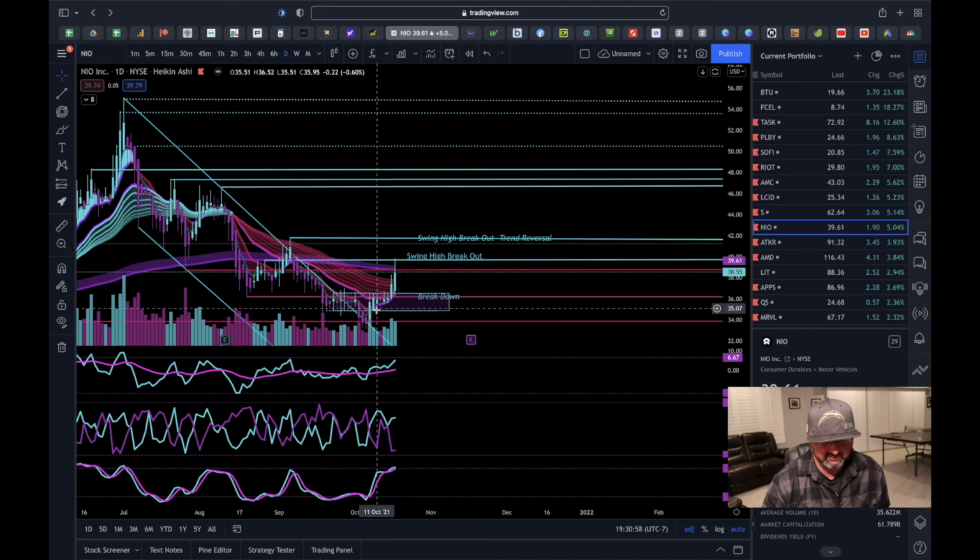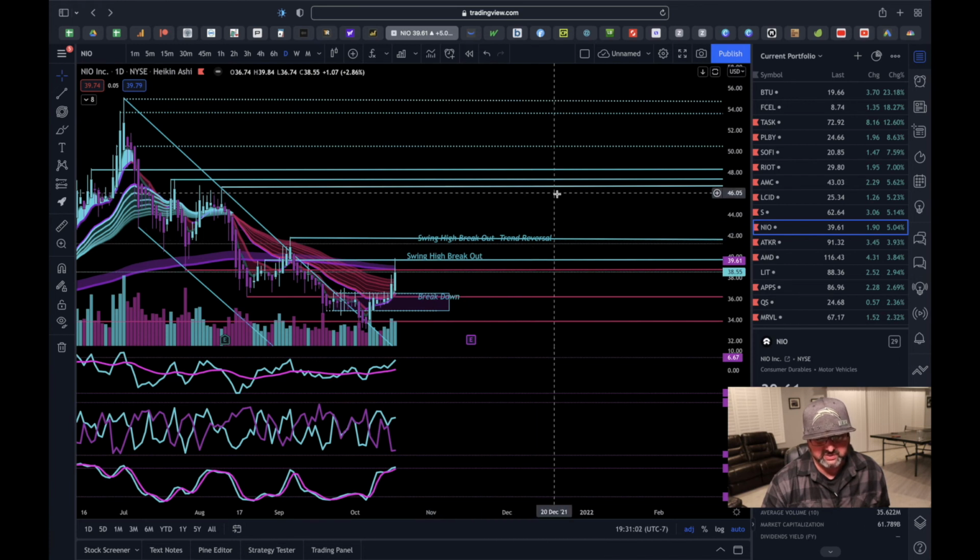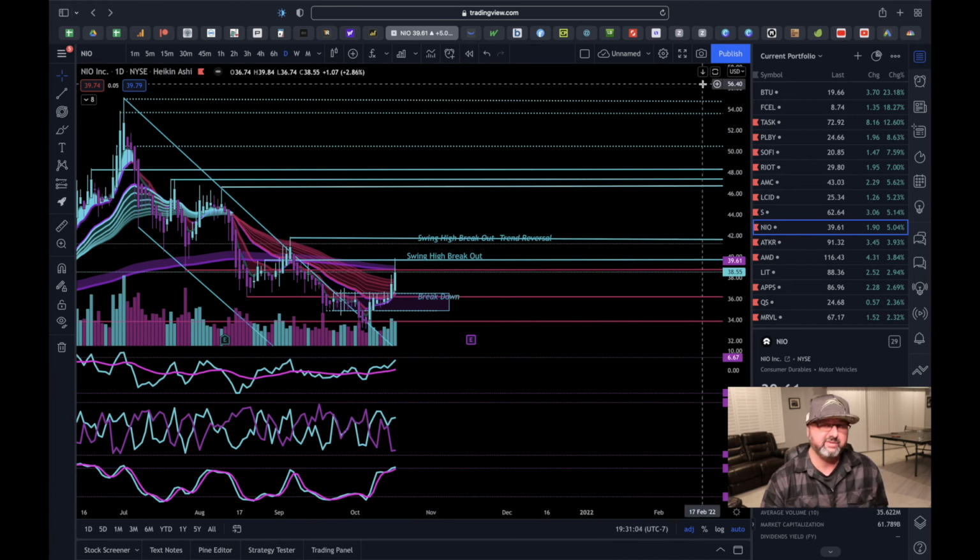So it's going to be like SoFi. It goes boom. It's going to come down. It's going to make a swing high. It's going to come down. It's going to make a swing high. It's going to come down. It's going to do that all the way to 55, then higher.